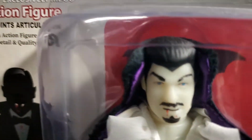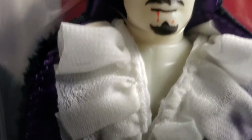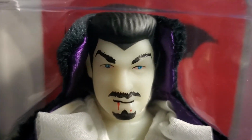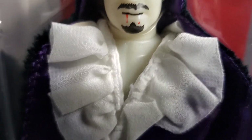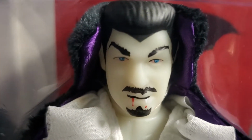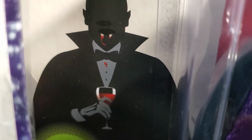Another beautiful glow-in-the-dark figure by Mego Corp. Mego Corp gave us 2 or 3 glow-in-the-dark figures. A lot of people call this the Disco Dracula because of the very feathery, blousy shirt, the purple lined cape, cool head sculpt, card art, pretty decent. He's got his glass of blood there, glow-in-the-dark features there.